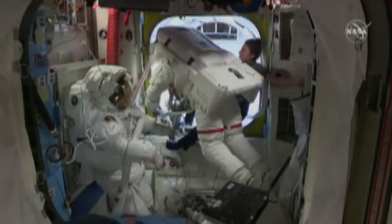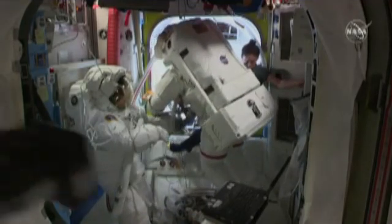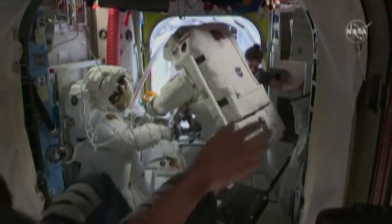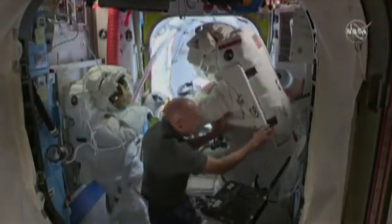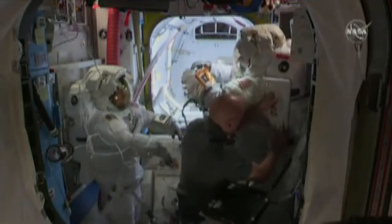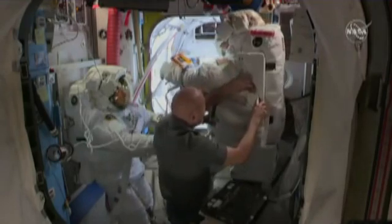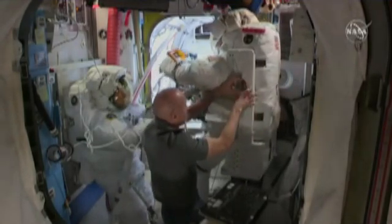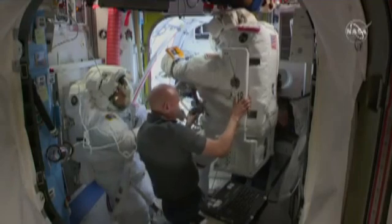Jessica Meir carefully guiding Andrew Morgan into position opposite from where Christina Koch currently is positioned for her to doff her suit or take off. They'll start with the gloves and then the helmet. Of course, first is Andrew Morgan's safer unit, that same simplified aid for EVA rescue. Remove that first.